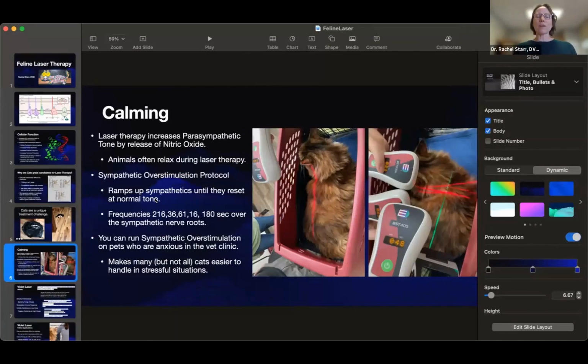So, calming. We can use laser therapy for calming. And we know that kitties in the vet clinic sometimes need medications to do that for them. Lots of kitties come in on gabapentin. But we can actually use the lasers to increase parasympathetic tone. And we know that when we laser, we get a release of nitric oxide. I'm going to go over some research on that here in a minute. Animals often relax during laser therapy. So I have animals that come in who are pretty excited, and as we laser them, they calm down. And owners will remark on that fairly often. They're like, oh, they're starting to calm down, and they do.